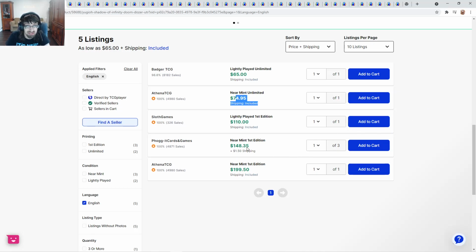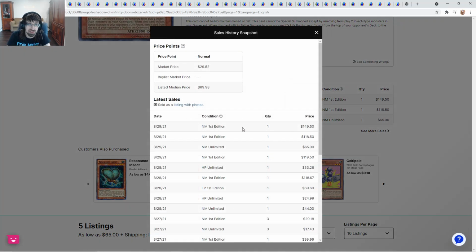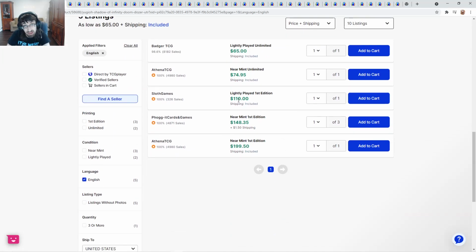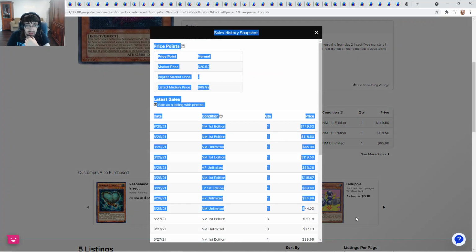$75 for near mint. First edition lightly played $110. First edition near mint $150, then $200. Well, let's see what's actually selling first. So near mint are selling for $150, $118, $119. First editions are selling for above $100. So hey, maybe this light play will sell. Who knows? And you know, all these unlimiteds are selling for $65, $44s as well.